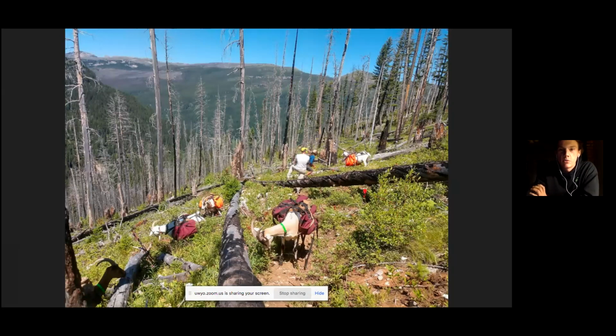This is Heartbreak Hill, which is a hill right in the beginning of the hike. And this was probably our biggest obstacle. There's a lot of deadfall, and the goats didn't want to jump over the logs because they were a little too weighed down. And Jason and I basically goat herded for a few days, but I grew very fond of the goats by the end of it.